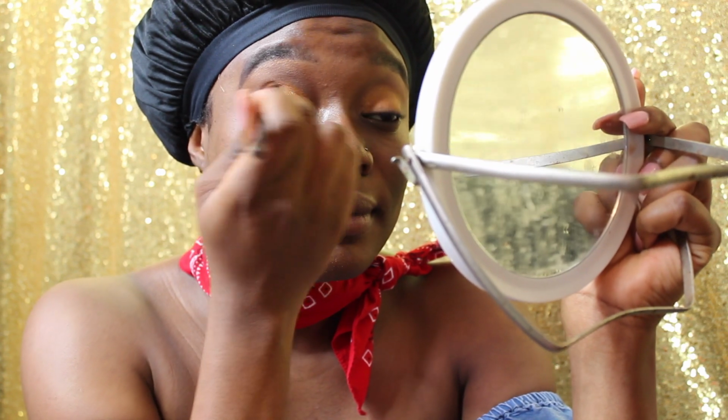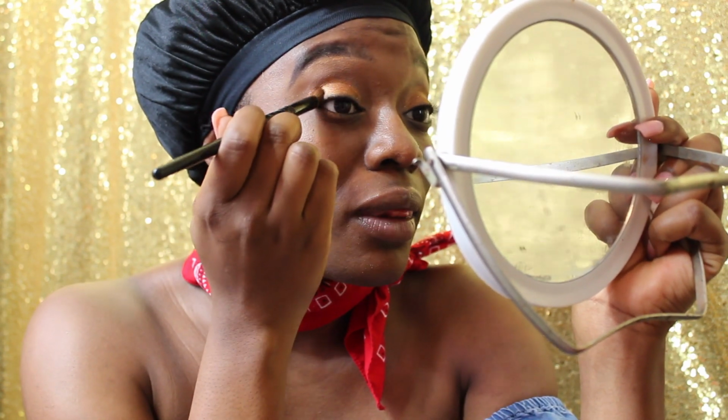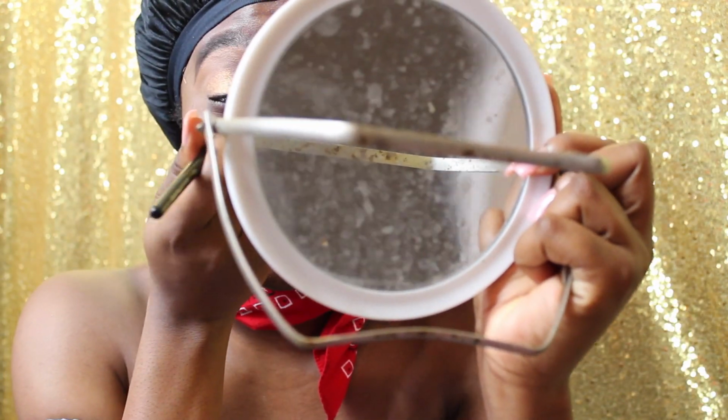Oh, this is really cute. Oh, I'm doing the most for this Rodeo child. Who man am I trying to get? And don't judge my back mirror for being dirty.